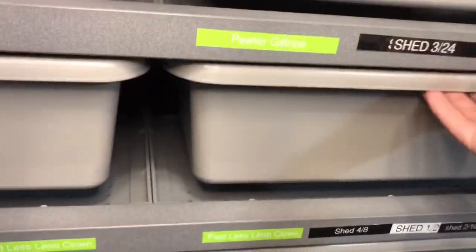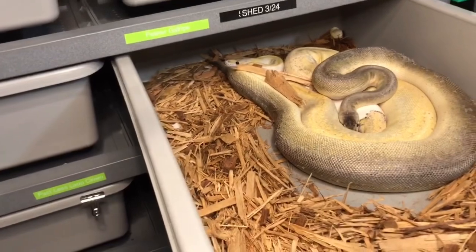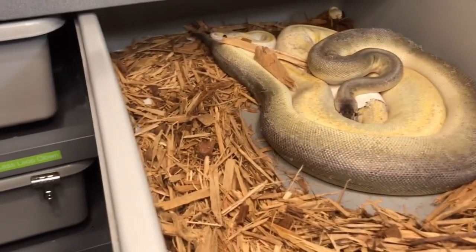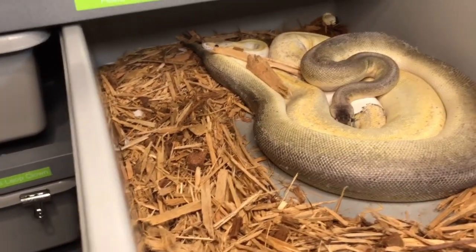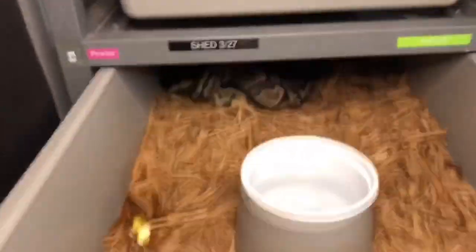So another one of my exciting pairings is going to be trying to make some gray matters. Fortunately, they're not locked, but she is a super pastel champagne cinnamon, and he is a pewter. I have a pewter to a fire GHI.